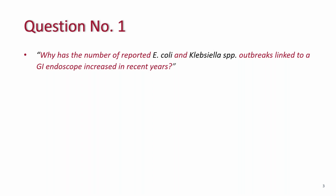Some of you have considered in the past that, for example, with the duodenoscope, for many, many years, there didn't seem to be too many infections. But then as time has gone on, we're starting to identify a lot of superbug infections linked to duodenoscopes. And the fair question to ask is exactly why. Why have things changed? And there are going to be a number of reasons for that.